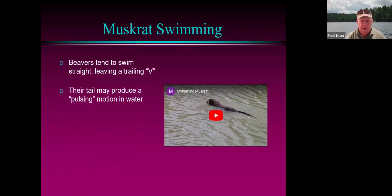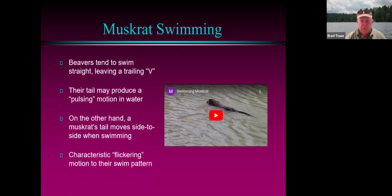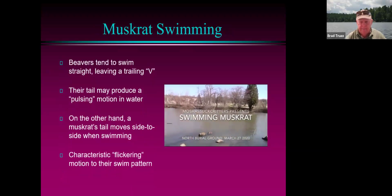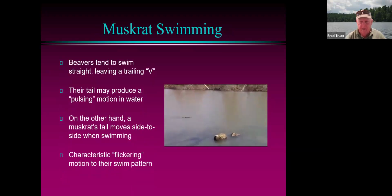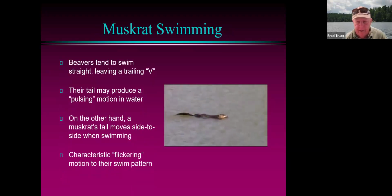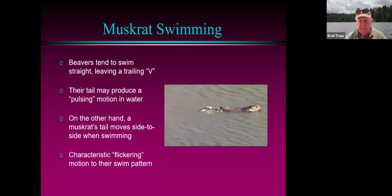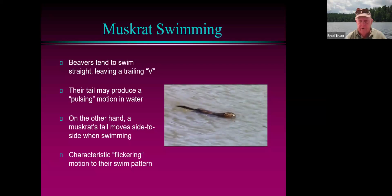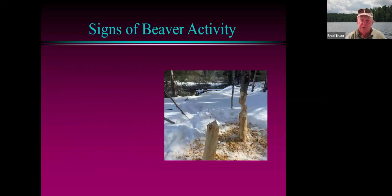Now, when the muskrat swims, their tail moves side to side. It produces kind of a flickering motion in the water. So here you're going to see a swimming muskrat. Here he comes. Well, watch that tail. So again, it's a skinny rat-like tail, and it's moving side to side in a very flickering sort of manner. Much different than what we see with the beaver. So those are some of the ways we differentiate those four mammals from each other when we see them swimming in the water.